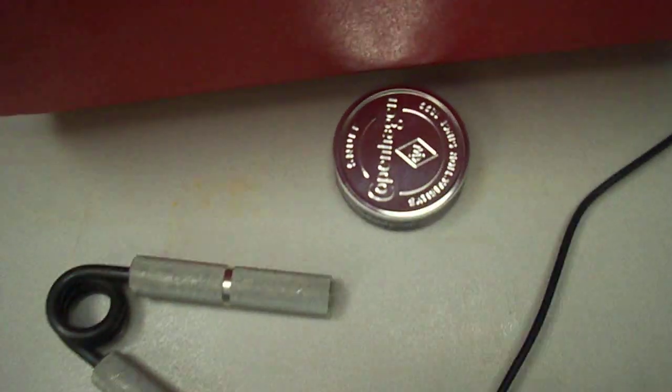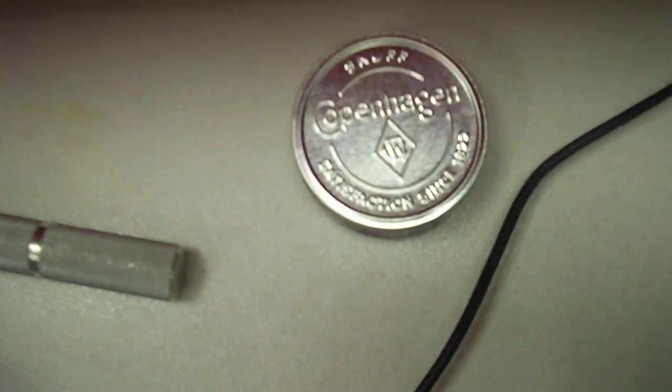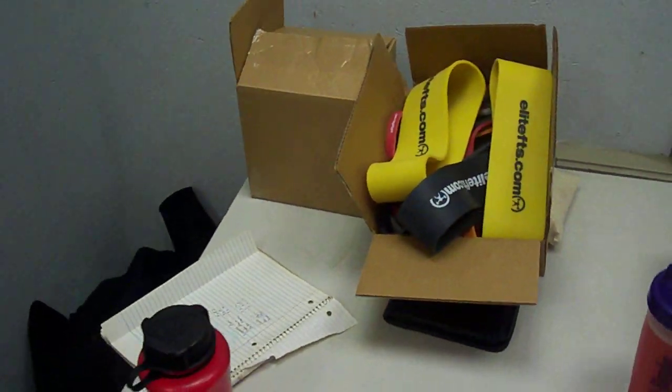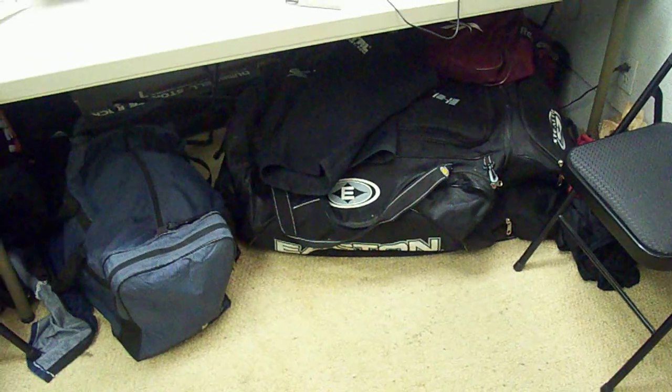Got the number one sports training, strength training supplement on the planet. A little bit of Copenhagen. Got some of the new short bands from Elite Fitness. Looking forward to testing those out, getting down on those. Gym bags, also, you know, well arranged. Yeah, that's a hockey bag. It's about 7,000 square feet on the inside, cubic feet.